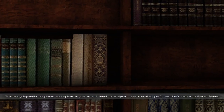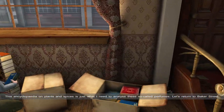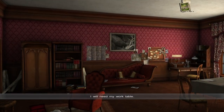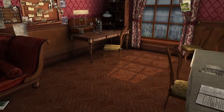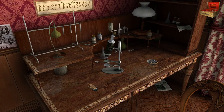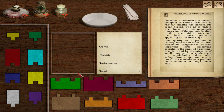This encyclopedia on plants and spices is just what I need to analyze these so-called perfumes. Let's return to Baker Street. Okay. I will need my work table. Okay. I need something. The perfumes. Let's get to work. Let's analyze these perfumes. Okay. What am I meant to do? I can't actually move any of these.